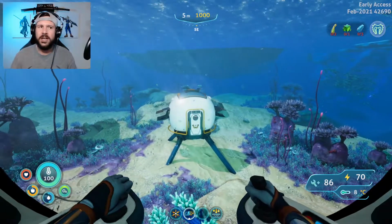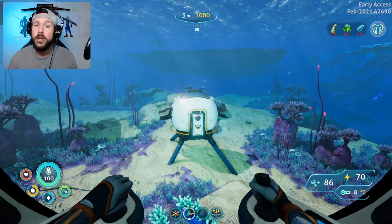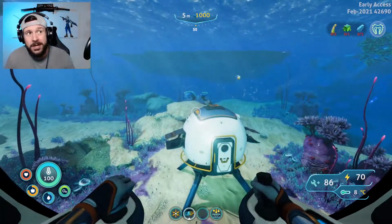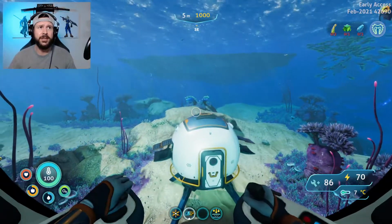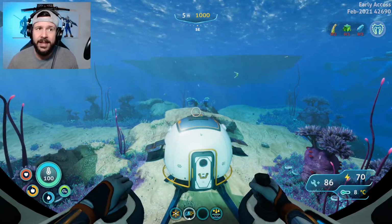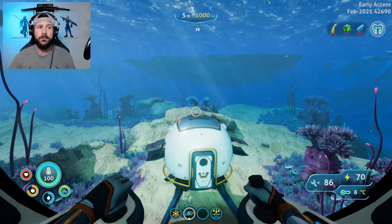So we're going to start here at the drop pod. It's a nice, easy location. You will need your compass so that you have a compass bearing in order to follow. I've got my sea truck right now. It's a little quicker. You could do it with the sea glide as well if you need to. I would recommend having something, otherwise it's going to take you a little while to get there. It's about 1,300 meters away from the drop pod.